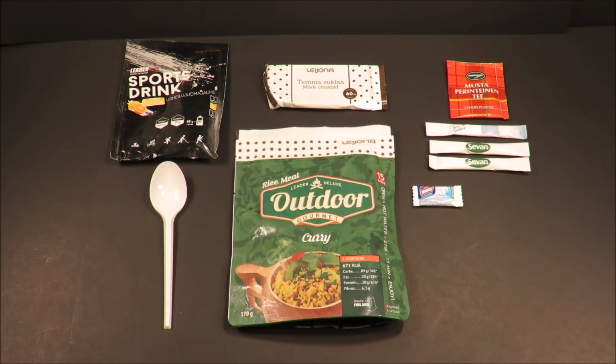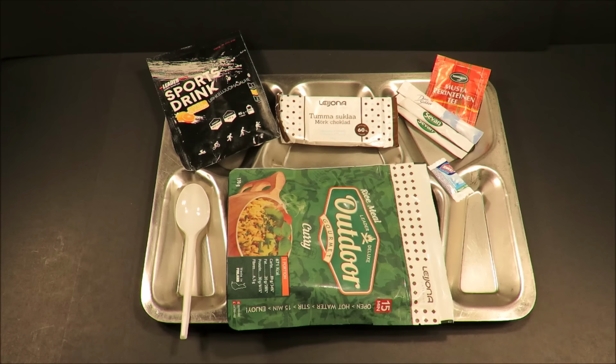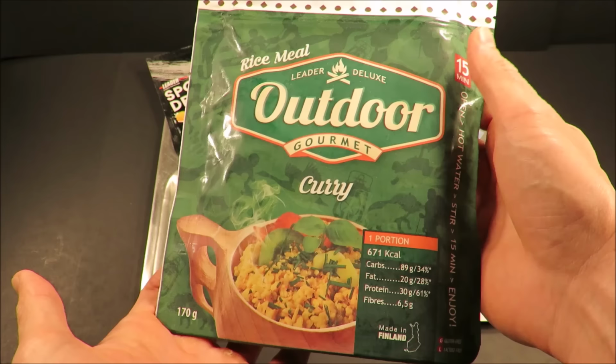And now to finish off with dinner. Our main course is going to be that yellow curry rice. And for dessert, a dark chocolate bar, some more of that citrus flavor sports drink, and another tea, then to cleanse the old palate with some fresh mint chewing gum. Alright, so let's get this out onto a tray. Nice. Okay, so we're going to first start by rehydrating that curry rice.